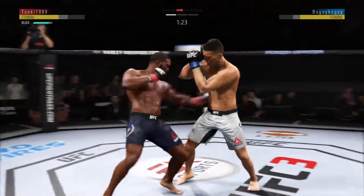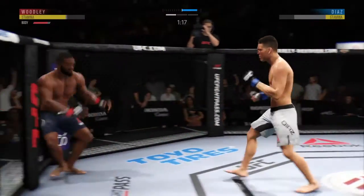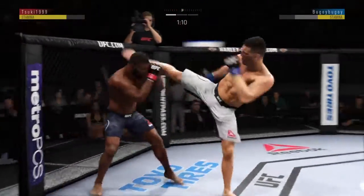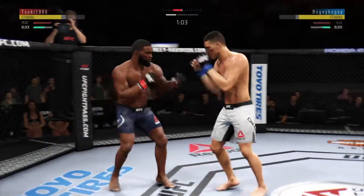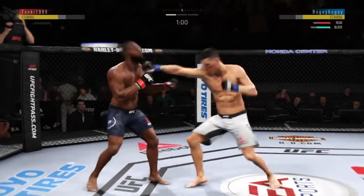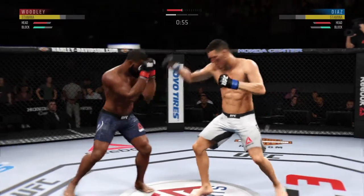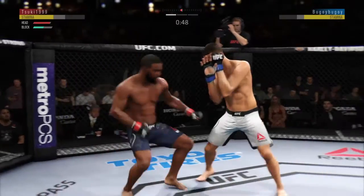Diaz gets caught with that punch. And he lands a very nice combination. That kick from the southpaw position. He loves that left to the body. Diaz's hook shot gets blocked. The defense saw that one coming. He's got good accuracy on that jab. Trying to establish that jab once again.